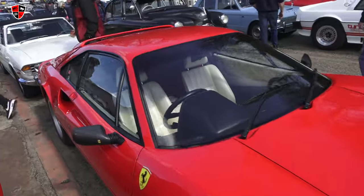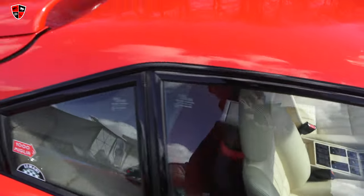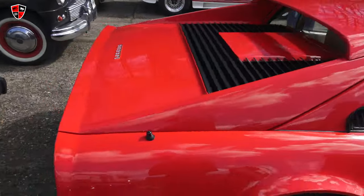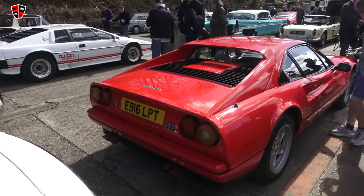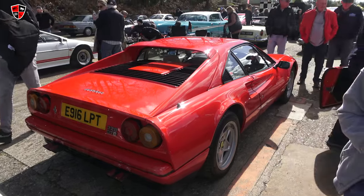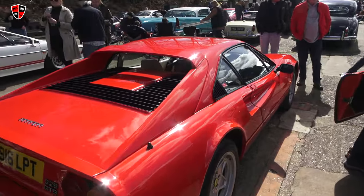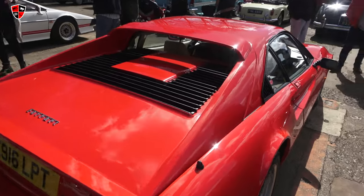Clean colour combo to have. Quite small, but god damn, you sit low down. You sit low down in that, don't you? You really know when you're getting in that you're getting in a sports car.